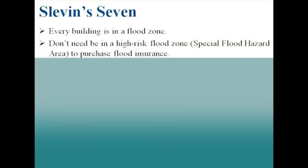Now, before we leave this topic of flood zone, let me bring in item number 2, which says you don't need to be in a high-risk flood zone, something we call a special flood hazard area, in order to purchase flood insurance. Think of it this way. If the program is willing to write flood insurance in the highest risk flood zones, then why wouldn't it write flood insurance in more moderate to low risk flood zones? And of course it will. And remember, every building is in a flood zone.